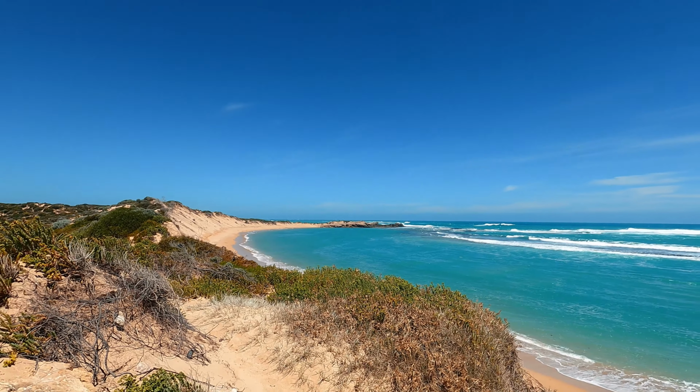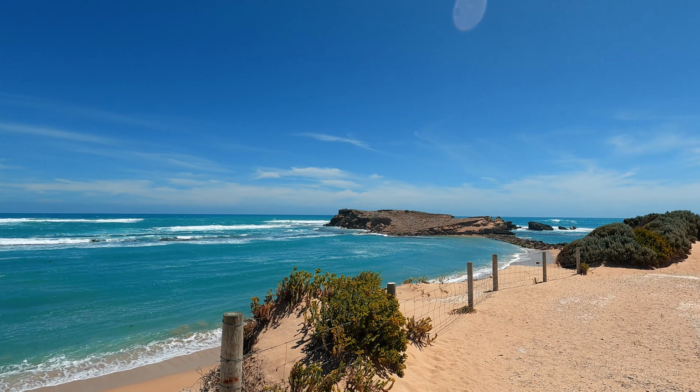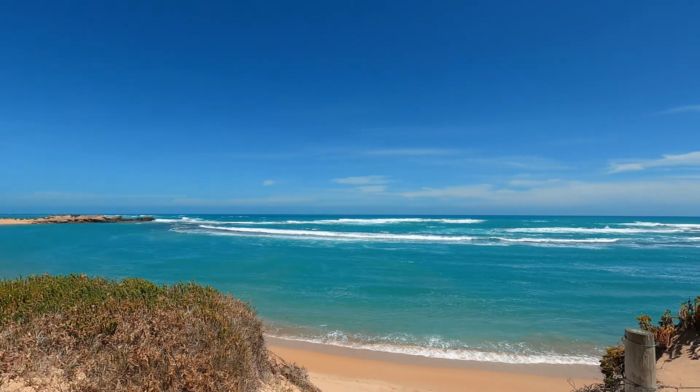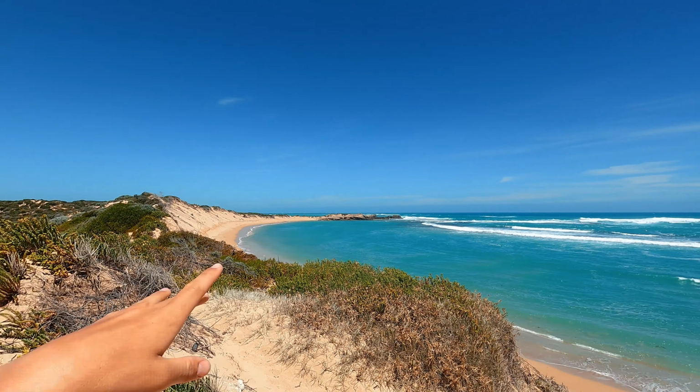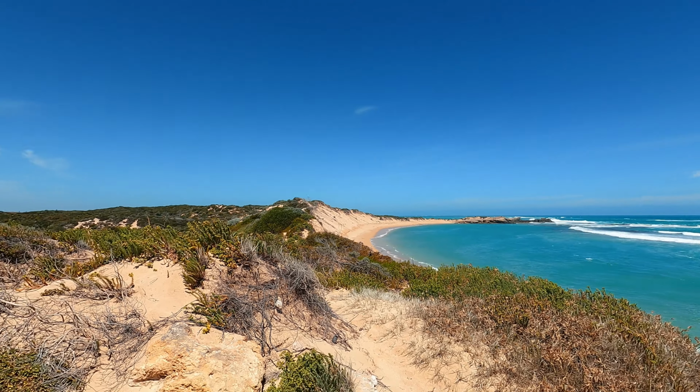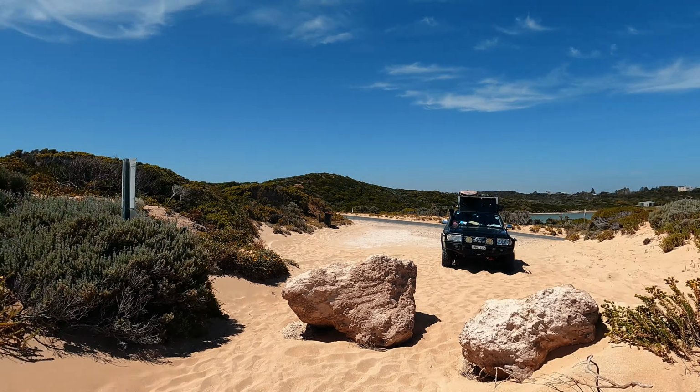Post Office Rock is out there. It is windy as all buggery. Probably can't hear much of this, but beautiful South Australian coast. Turquoise into deep, rich blue water. Big sand dunes, a couple of kids tuning it down there on some boards. The rig. And we're about to go drive on the beach.